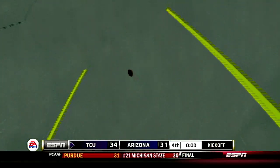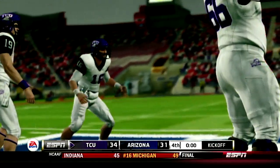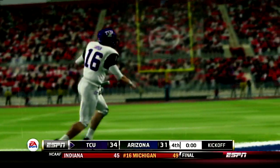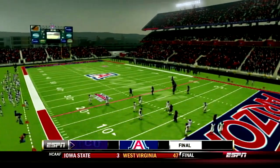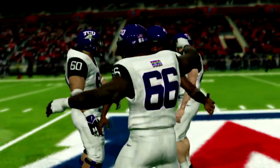I know that I call kickers head cases, but this kid isn't one. It's like he doesn't even feel the pressure. And so that's going to do it. The Horned Frogs take this one, 34-31.